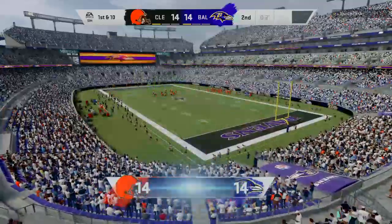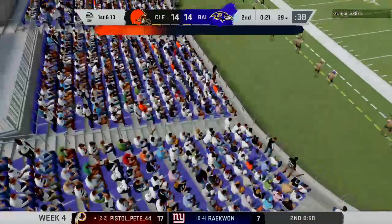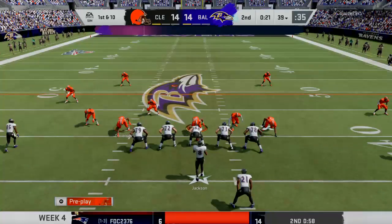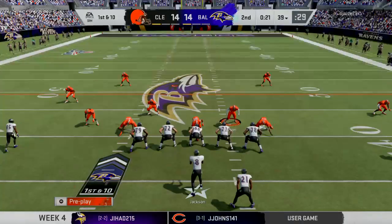A lot of people say it's not even worth trying, but I'm running a draw. I'm running a screen. I'm seeing if something pops. And if it does, that can alter my strategy and potentially get me some points. And if it doesn't work, well, then you just run the clock out and go to the locker room. So from the 39 now, they'll come up on a 1st and 10.